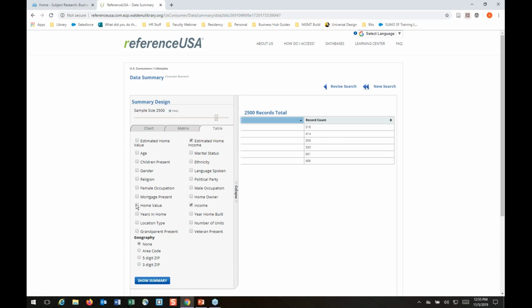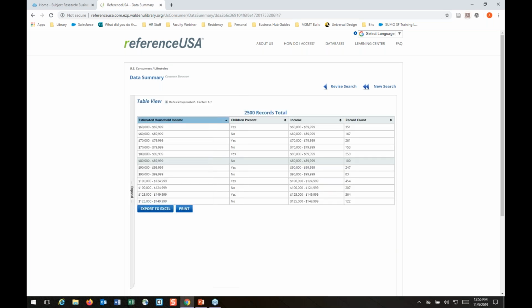Home value, if you're looking by gender, looking for kids, there you go. So hopefully that made sense.